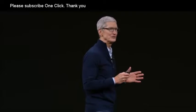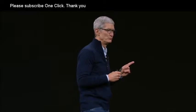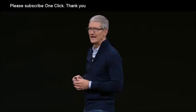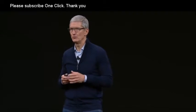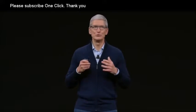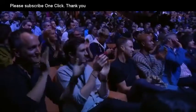Our teams have been hard at work for years on something that is important to all of us: the future of the smartphone. The first iPhone revolutionized a decade of technology and changed the world in the process. Now, 10 years later, it is only fitting that we are here in this place on this day to reveal a product that will set the path for technology for the next decade. Thank you. Thank you.